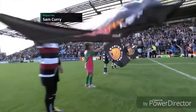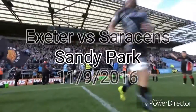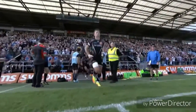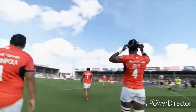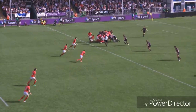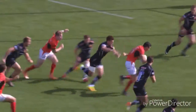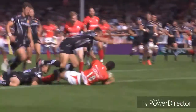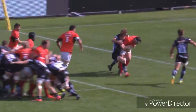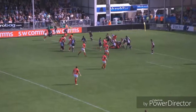Box office clash in round 2 of the Aviva Premiership took place at Sandy Park, with a repeat of last season's final as Exeter took on Saracens. And it was the visitors to get off to the brighter start. After Marcelo Bosch had missed an early shot at the post, Alex Lazowski made it 2 tries in 2 games for his new club, following his summer move from Wasps. Alex Goode added the extras, and it wasn't long before the visitors were crossing the try line once again.